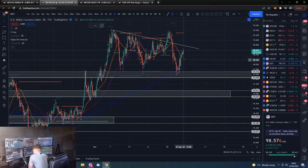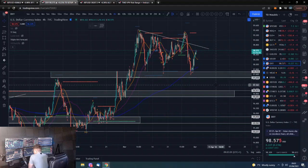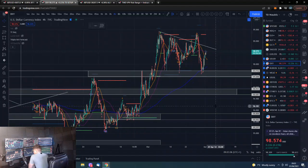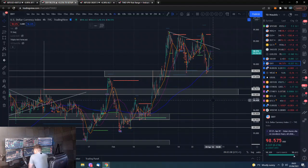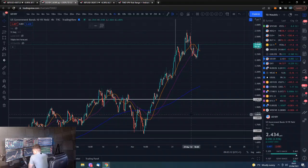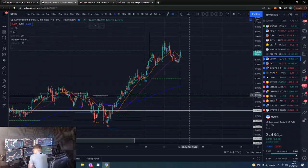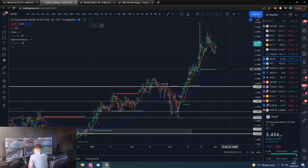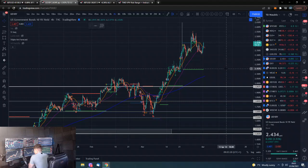But it's kind of looking like a descending triangle if we X out this bit of price action here, so maybe we can make a move lower here. Don't forget, there is going to have to be all sorts of shenanigans going on with stimulus and yield curve control potentially in the US, with obviously bond yields just not conducive to a good economic environment for a heavily indebted world and nation as a whole.